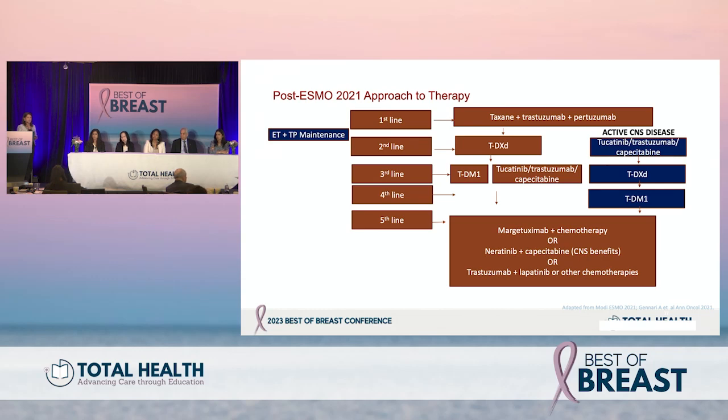What hasn't changed is that first line data with the CLEOPATRA regimen of taxane, trastuzumab, and pertuzumab remains our standard. As we discussed, the majority of patients in the second line based on the DB03 data will be appropriate to treat with TDXd, but for those patients with active CNS disease, especially CNS and systemic progression, we went through really exciting data with the tucatinib regimen. And then, there are unanswered questions like, we still have TDM1, and what will the activity of TDM1 be after TDXd? I think that remains to be clarified.